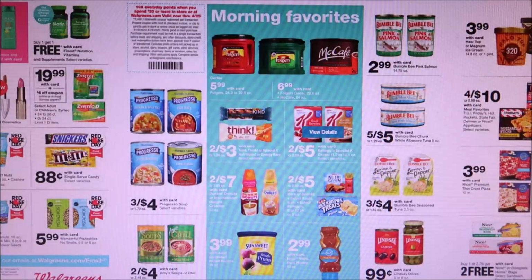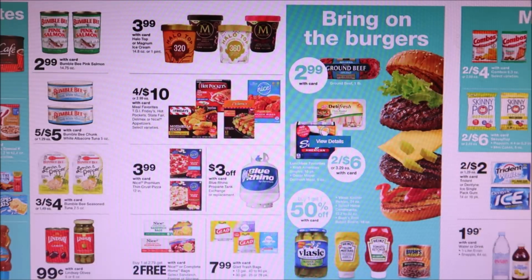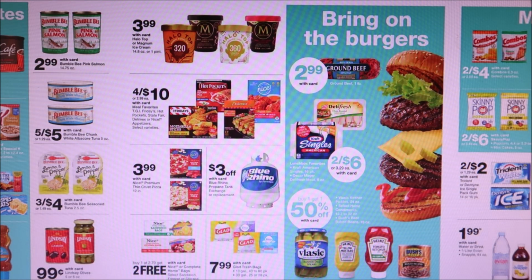Okay, so here we got some treats, 2 for $5, 2 for $3, nothing really popping out. The Walgreens brand pizza is $3.99, there's that. Then we got the Nice brand or complete home bags, buy one at $2.79, you get 2 free. There's some snack bags that I very rarely ever see in the store, but there's some online, and I actually want to get some snack size bags. So I'm going to definitely do that deal online because it's free shipping. So $2.79, they come out to be just 93 cents a piece if you guys want to do that.